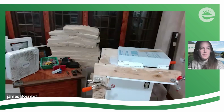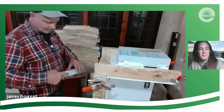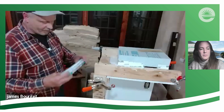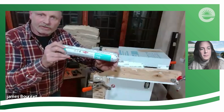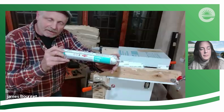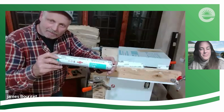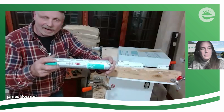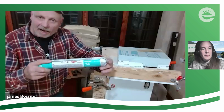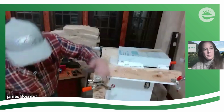So I use my favorite sealant because it bonds to plastic, bonds to wood, bonds to just about everything. It's the one I like to use, the Dow Seal 758. This is a commercial grade. It's not at Home Depot, but you go to a commercial sealant retailer set up and you buy a sealant. This is a great sealant to use.